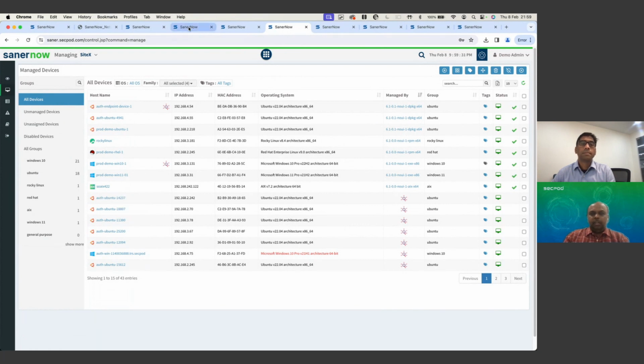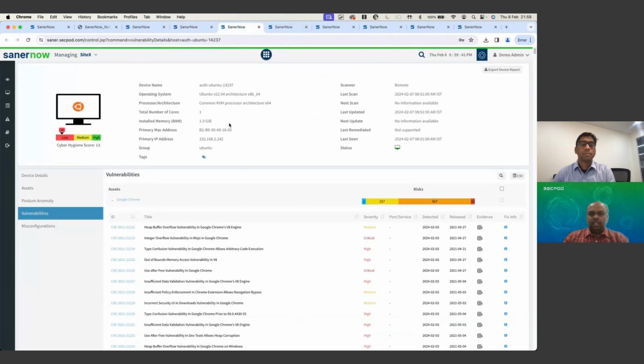One of the devices which we have remotely scanned or authenticated scanned, and we've got the information, we can get into the individual device page of these. So this is one of the things. Now if you look at it, there's a scanner field and it will tell you whether a local agent is installed or it is a remote scanner. So this is a remote scanner.